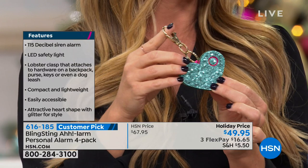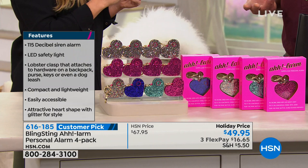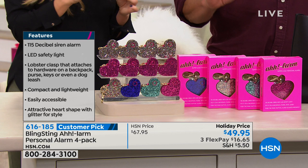It's adorable. And what I love about it, and one of the reasons you went this route, is that we want it to be cute. We want your daughters to like it and say, this is so cute, I would wear it even if it wasn't an alarm. I would have it on my bag or my backpack. So think about these things. It's a huge customer pick on hsn.com.